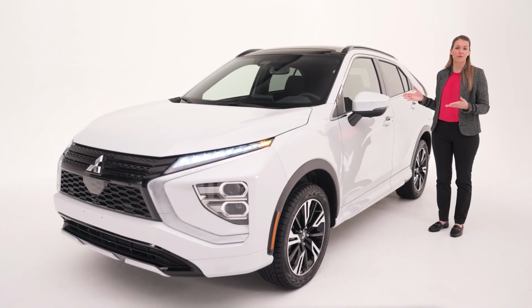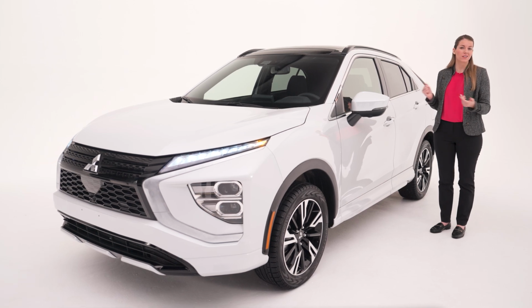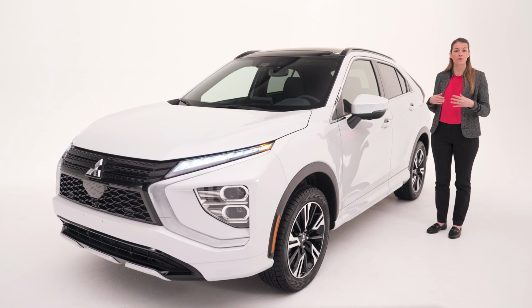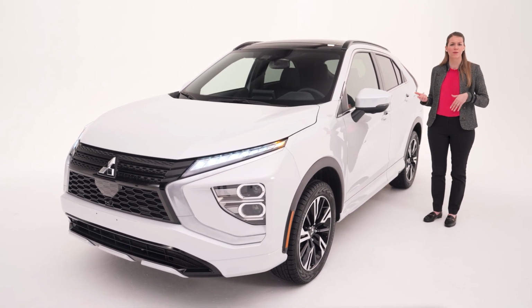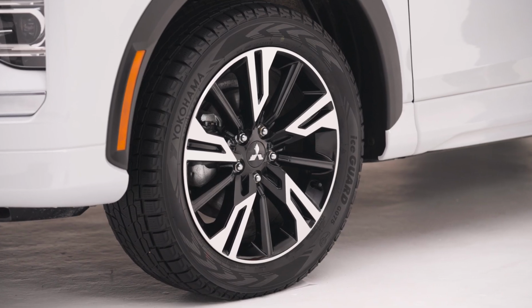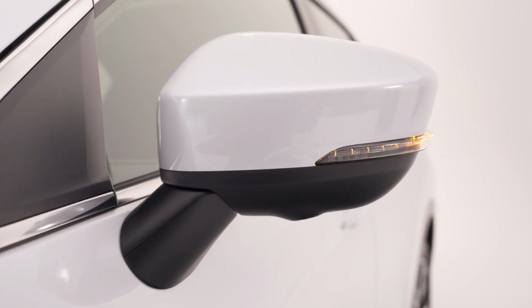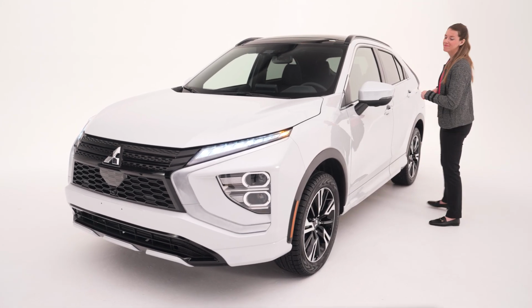The model that we have here with us today is the White Diamond in the GT trim, which is equipped with all of the advanced technologies that the Eclipse Cross has to offer. If you visit the Mitsubishi Motors website, you can configure the vehicle with the different trims, colors, and options that you're most interested in. Here we have the 18-inch alloy wheels, and the side mirrors are power folding, they're heated, and they have an integrated turn signal. Let's head over to the back and have a look at the cargo area.